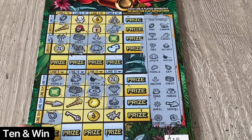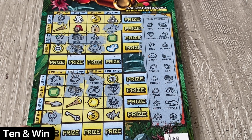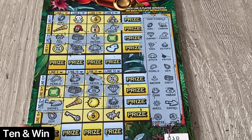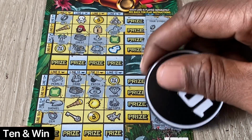Next, we have a wheel and a shovel. Got a shovel on grid 2, but no wheel or shovel on grid number 1. And last but not least, we have a coin and a compass.